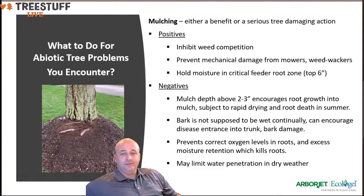But what are the positives with mulching? We're stopping weeds. We're preventing mechanical damage because they don't have to mow by it. We're going to hold moisture in. A lot of times, though, the mulch isn't removed. We pile it up to where we get 8-10 inches of it. It's not supposed to be continually wet. That could cause a disease. Are we promoting girdling roots? And is the mulch piled up where we can't get any water into it because there's so much there? So proper methods are really key, and being able to understand that and know what's right.